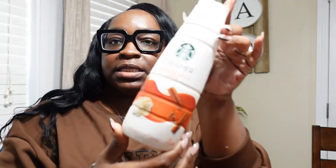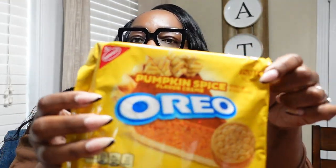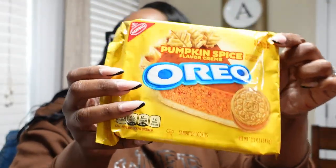Show you guys really quick what I got from Target. This is probably going to be a fall vlog because everything that I got was centered around fall, obviously. But anyways, I picked up the pumpkin spice latte creamer. It's the Starbucks brand, so I got a thing of creamer. I picked up some pumpkin spice flavored Oreos. Hopefully this will taste like something.